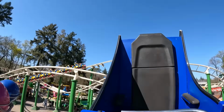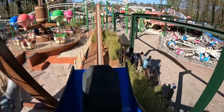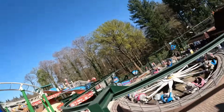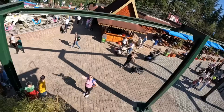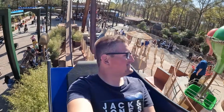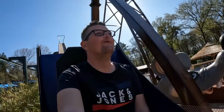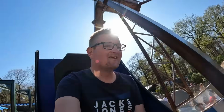Good views. Whoa! Hey! Whoa! There's Charlotte down there. It's got a lift hill on it. Woo! I think it's better when you've got two of them in. You get a bit more momentum than when you're a single rider, but still.